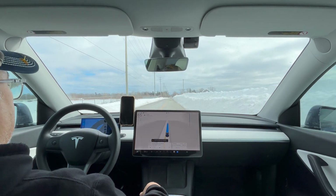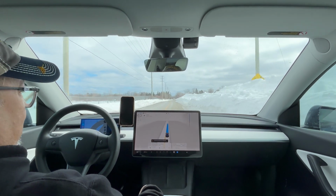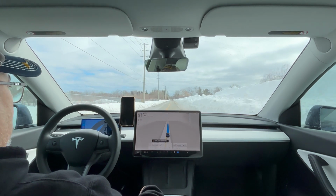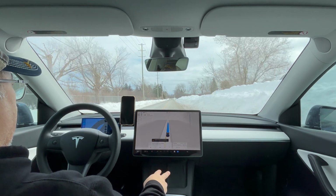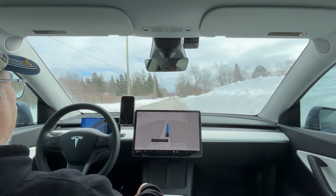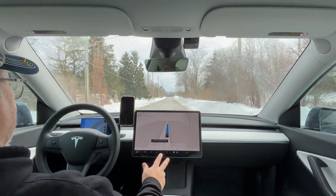If you look on the screen, it's trying really hard to stay in the lane, but now look, okay, so now it realizes no, it has to go over. Now it's just straddling the lane a little bit, but gets over as soon as it can. So it did good there. Going a little slow. It's a 70 zone. I don't know why it saw 60.